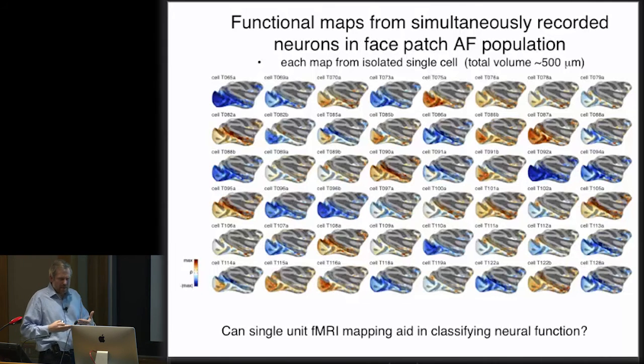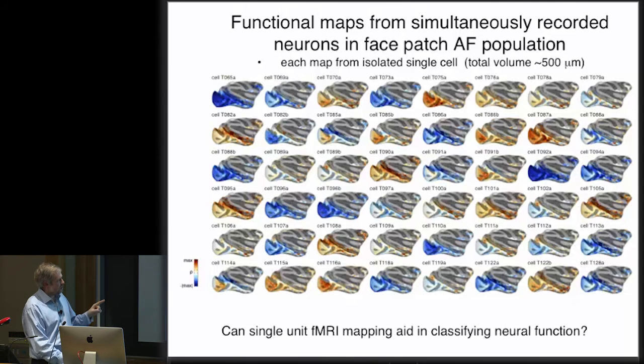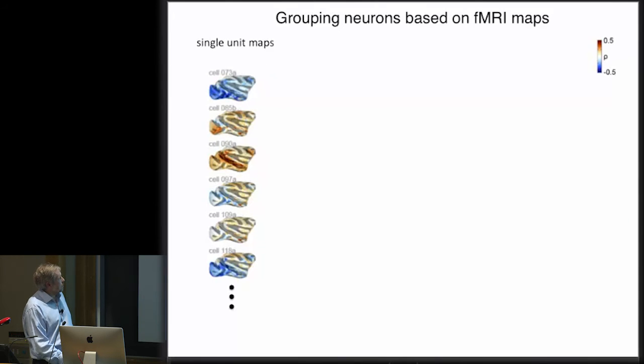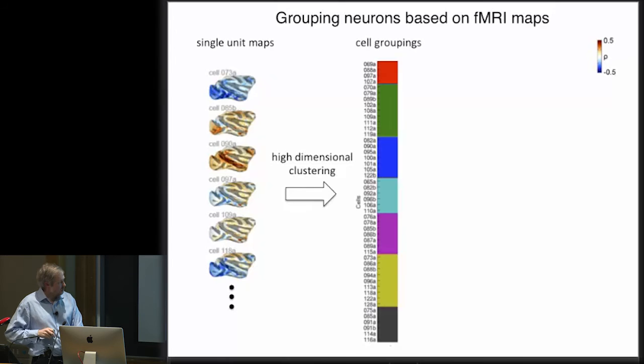So again, the way I'm thinking about this is it's a way of expanding the dimensionality using a sort of natural transformation that you get because the monkey and the scanner have seen the same movies. So we know what the voxels are doing for that same time course. So the question is, can we take that and find some sort of natural groups? And if so, what can we do with it? The approach that we've taken, and I'll go quickly through this because I know it's getting late, is to do a high-dimensional clustering on the actual fMRI maps themselves, and we look for similarities and whether there are some sort of natural clusters. And Soo-hyun has found that 7 clusters seems to be pretty good. There's no particular rule for this, but it seems to give natural categories.